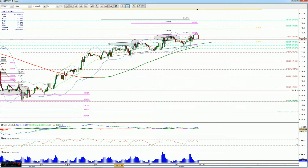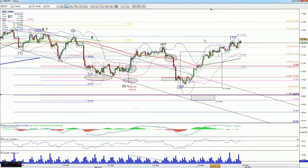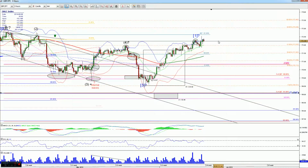So I'll be waiting for the market to complete this. Either there is a 1 and 2, a 3 and 4 and 5, or A, B, and a C. Those are two probable scenarios in my opinion.